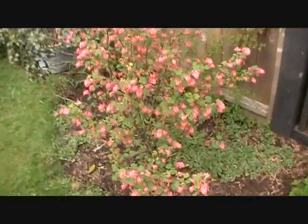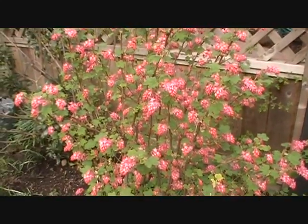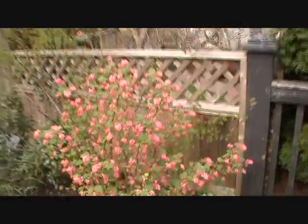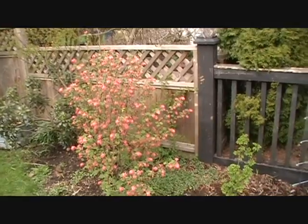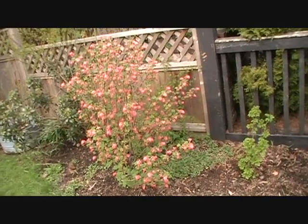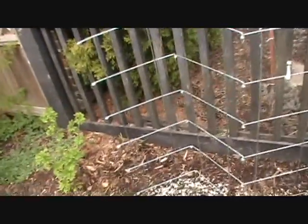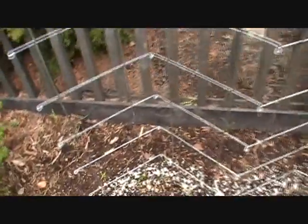Okay, we're on the side of my garden now. Here's my flowering currant that I bought last year after my tomato plants died in a windstorm and I was really sad. And I'm really happy with it. It's quite pretty and it flowers earlier than pretty much anything else in the garden. It's really nice. And it will put out some edible berries, but it's not supposed to be too prolific, so I'll leave those for the birds.